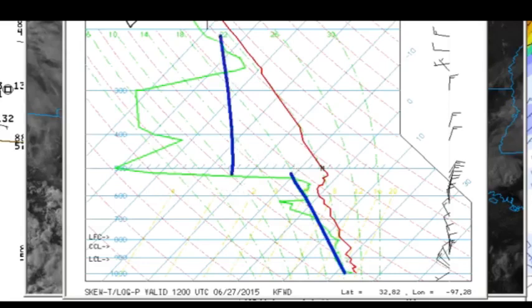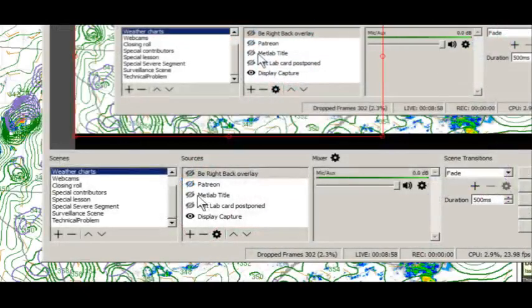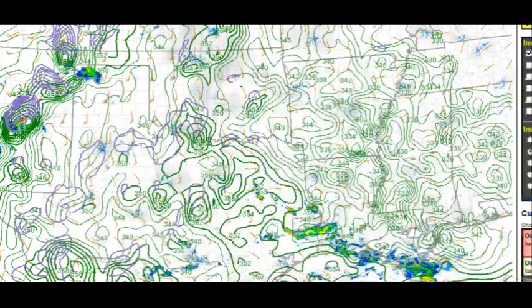Above that, it's pretty dry. You can see that's a pretty good depth of tropical air, but then again, that's what we expect this time of year. Radar picture is not showing a whole lot, just scattered activity from north of Houston out to Austin. A lot of that activity is shutting down. Okay, so anyway, there we go. There's a bit of the first broadcast, and hopefully y'all heard the audio on that.